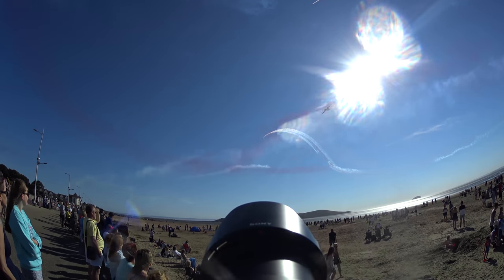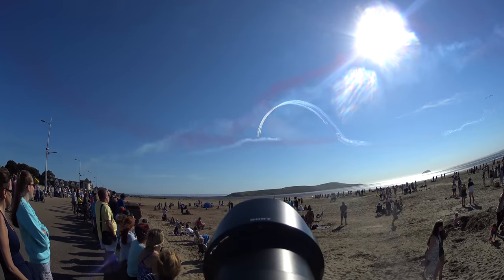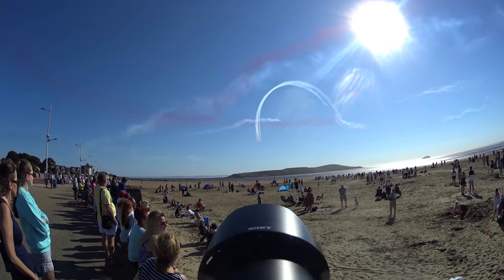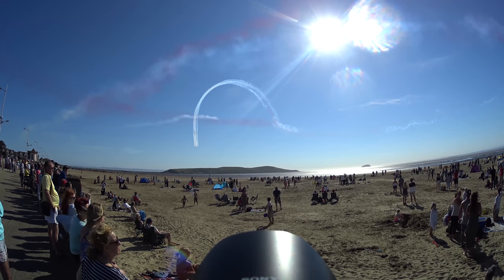His wife Laura is on the beach. I know I've just seen her. And friends Scoutbird and Paul Cutton. So big hello to you guys watching on the beach. That's the Python finishing to our left. Now look straight ahead to find Red 6, 7 and 8.